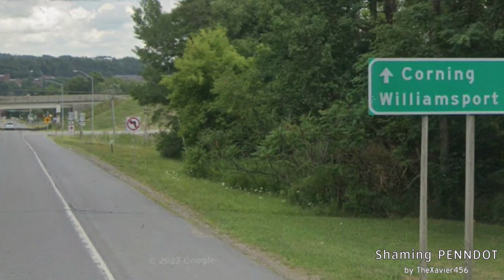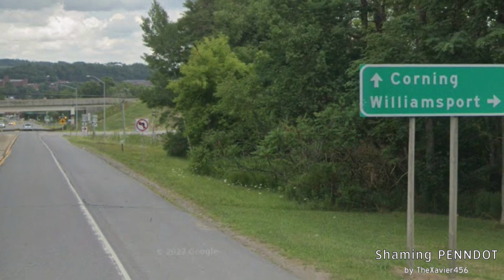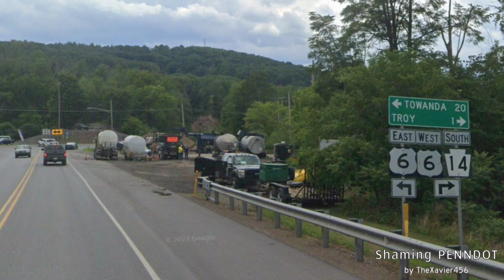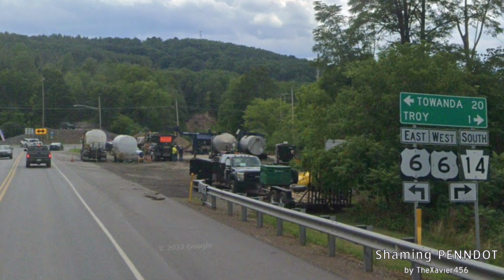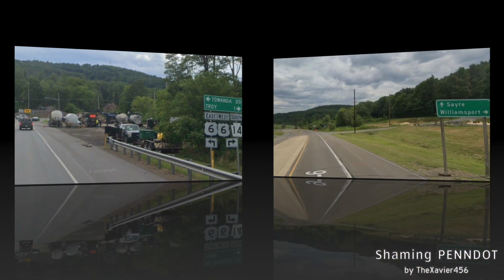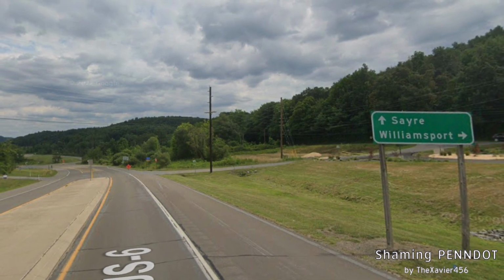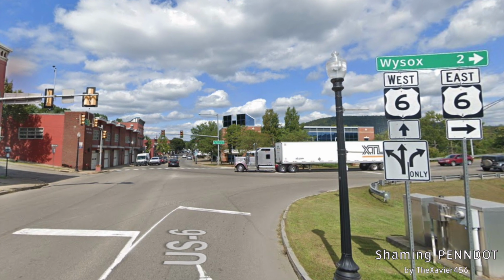Next, we meet with US 15 in Mansfield. US 15 is something we're going to talk about soon. Here it's signed north for Corning, which is in New York, and south for Williamsport, so those are pretty good. Then, in Troy, we meet with PA 14, and now we're signed for Towanda. And why would you put Troy for just a single mile? You could just go Mansfield there. Then, before Towanda, we meet with US 220, which is signed for Sayre and Williamsport. So, pretty good there.